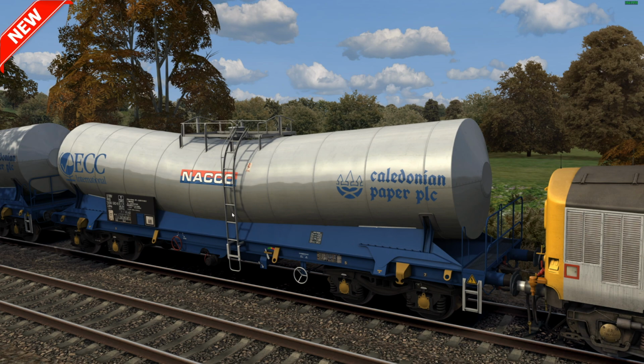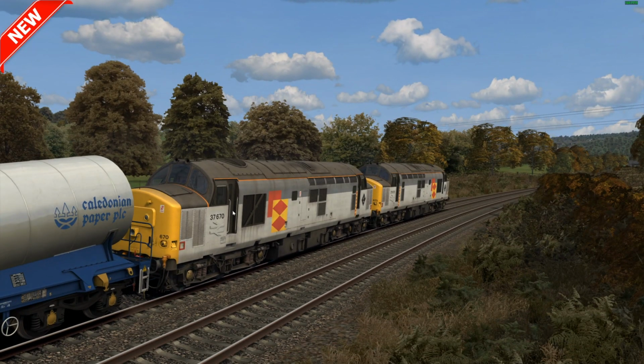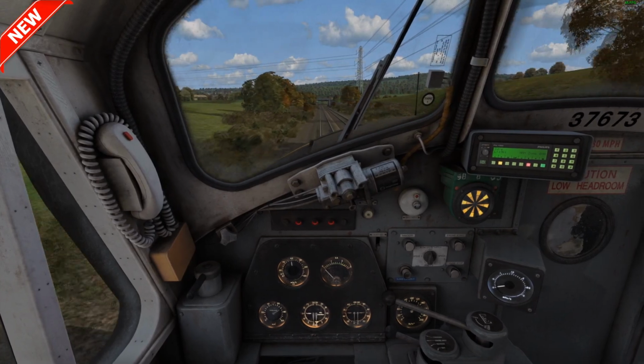There's been a few packs that have obviously come through. So we're going to take a drive. We'll have a run of this scenario. We've got a pair of 37s. What more to like? Let's get straight in. The main purpose is obviously to show it off and just have a listen.